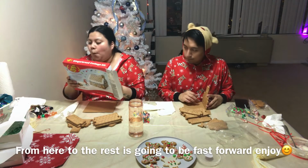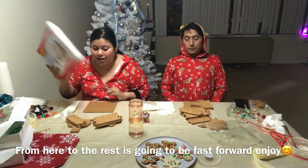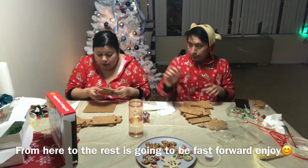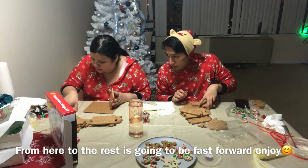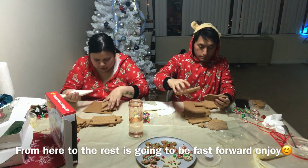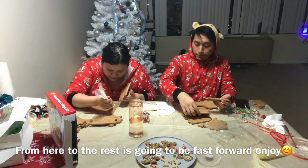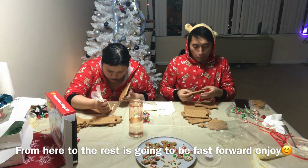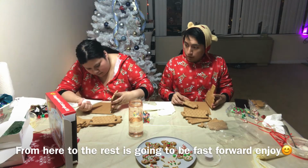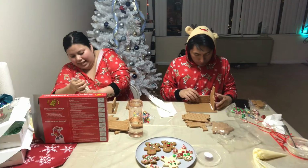Okay. Anyway, so we follow the instructions. Now, it says two. We're going to start building this. I don't know which one is which. Okay. But we're going to do this. So, yeah. Oh, my God. Okay. I'm going to just glue my area. Okay, Ernesto. Follow the picture here how it looks.